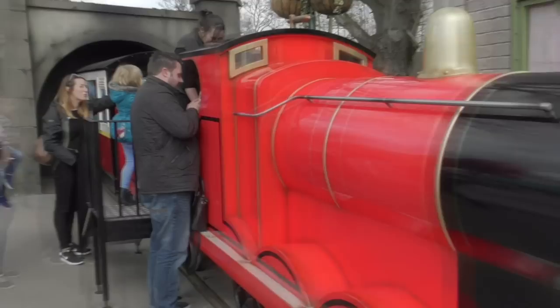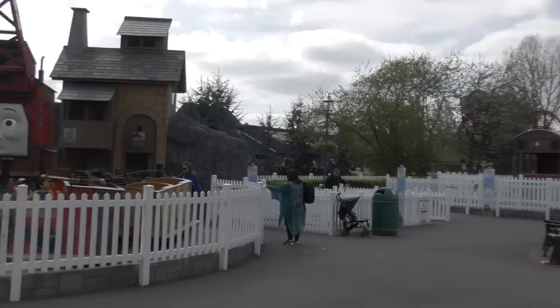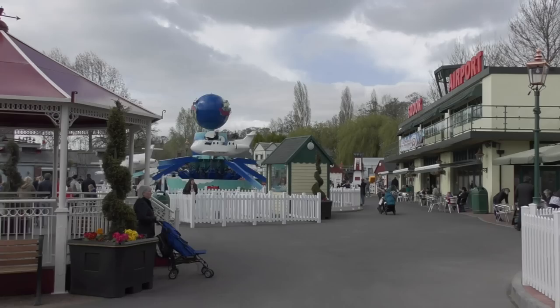Yeah, what a fantastic family area. I'll show you a few off-ride shots of the new ride going round, just so you can get an idea of what it's like. So much to see though inside this area, there really is. Puts a lot of the theme parks to shame when it comes to children's rides. Drayton Manor really does have more than any of the others. Here's some shots of the ride in action.